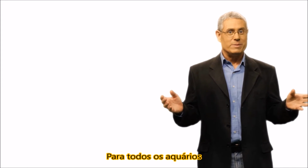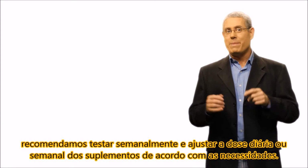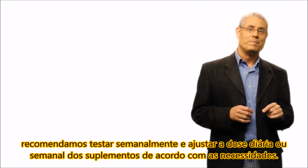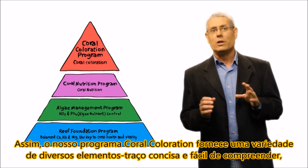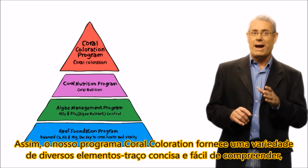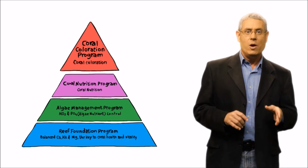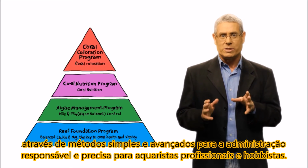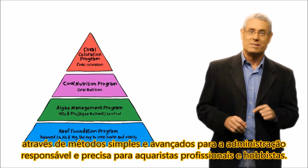For all aquariums, we recommend testing on a weekly basis and adjusting the daily or weekly dosage of the supplements accordingly. So our coral coloration program provides a concise and easy-to-understand range of minor and trace element supplements with both simple and advanced methods for responsible and accurate dosing for all reefs and hobbyists.